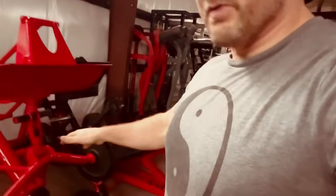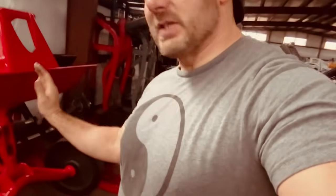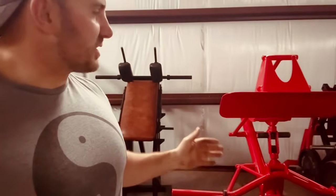slash traditional squat press machine in the world, in my opinion, because of the leverage system itself, how sophisticated it is, the angle of the foot plate, the angle of your back, and just the feel of it. I'm going to change it a little bit to make it even better. But as it exists, it's such a freaking phenomenal machine.